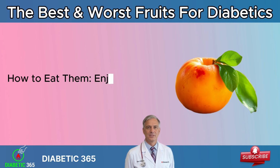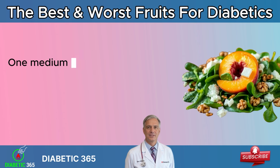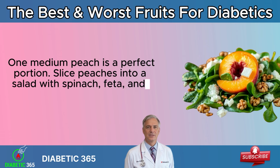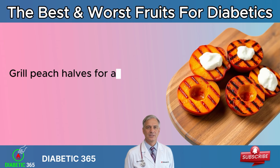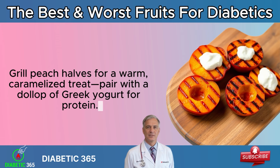How to eat them. Enjoy a fresh peach as a snack or dessert. 1 medium peach is a perfect portion. Slice peaches into a salad with spinach, feta, and walnuts for a low-carb, nutrient-packed meal. Grill peach halves for a warm, caramelized treat. Pair with a dollop of Greek yogurt for protein.